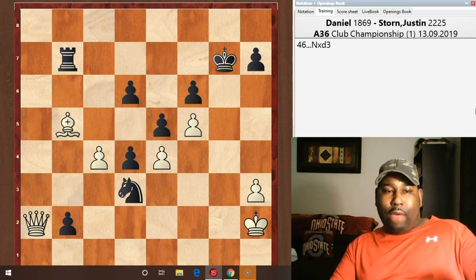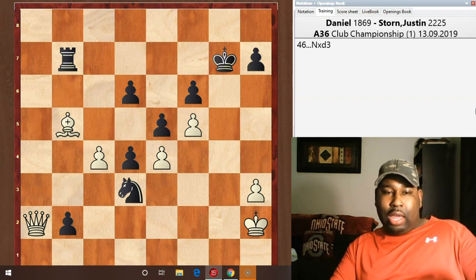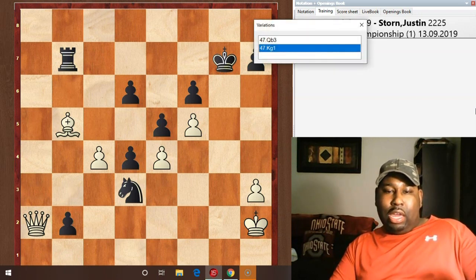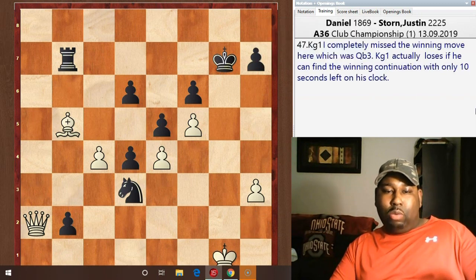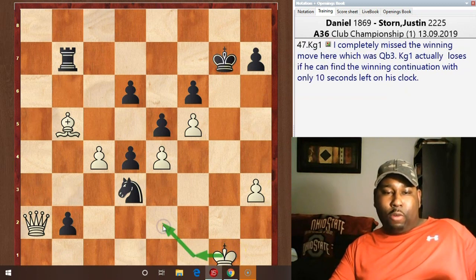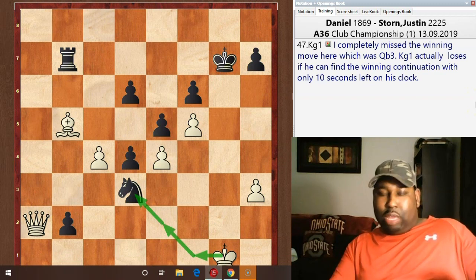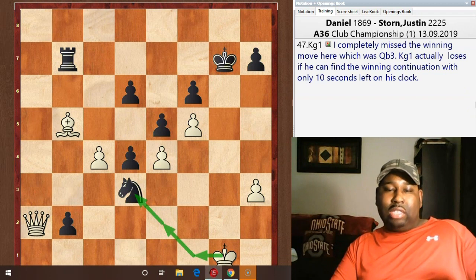He still has about 5 or 10 seconds left on his clock, plus the 5-second delay he gets every move. And here I decided to play king g1 because I wanted to walk my king over like this and try to attack the knight and get my king closer to the action. That's what I wanted to do. But there was a much, much simpler way. And king g1 actually loses the game if he finds the best continuation.